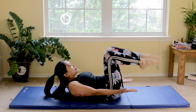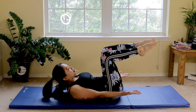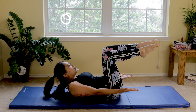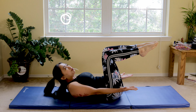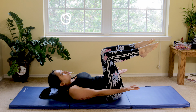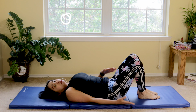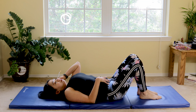And then progression is double tabletop. 10, reach left and right. 9, 8, 7, feel the burn on your abs. 5, 4, if you're having neck pain, lower your head down and reach side to side. 2 and 1. So that's for your abdominal workout without doing any sit-ups.